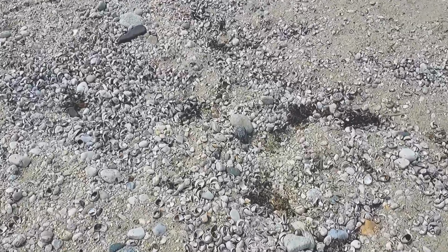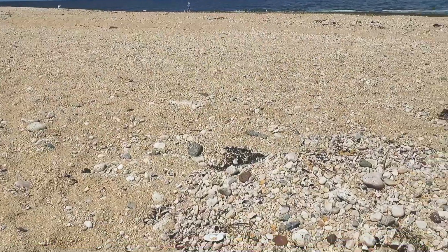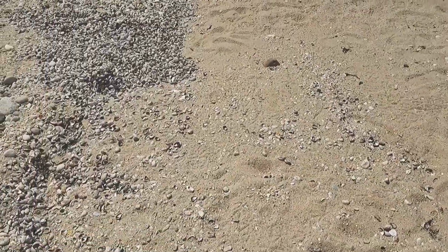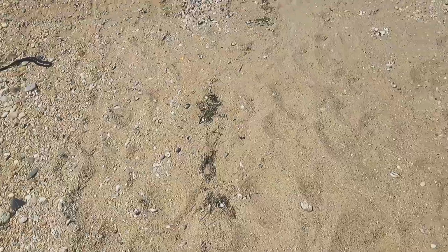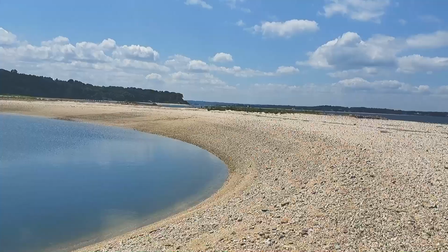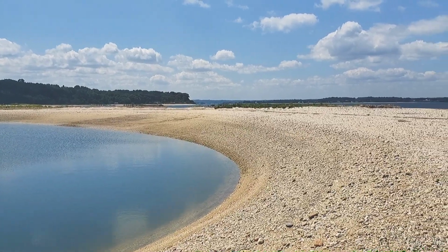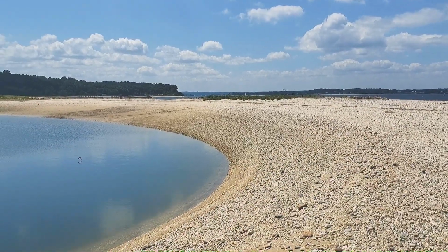Beach is loaded with all these shells, so bring your water shoes. It looks like somebody raked up all the shells into a little pile right here to get down to the good sand, because these shells are really rough to walk on. So we got this little clearing right here where Bridget and I set up camp. It's really amazing how the slope of the beach is going into this lagoon. It's hard to tell on camera, but it's almost a 45-degree angle from the water going up the beach. A little tough to get up at low tide.